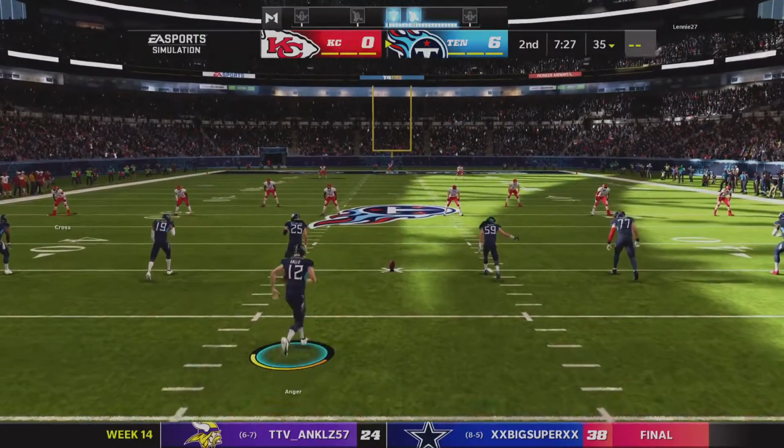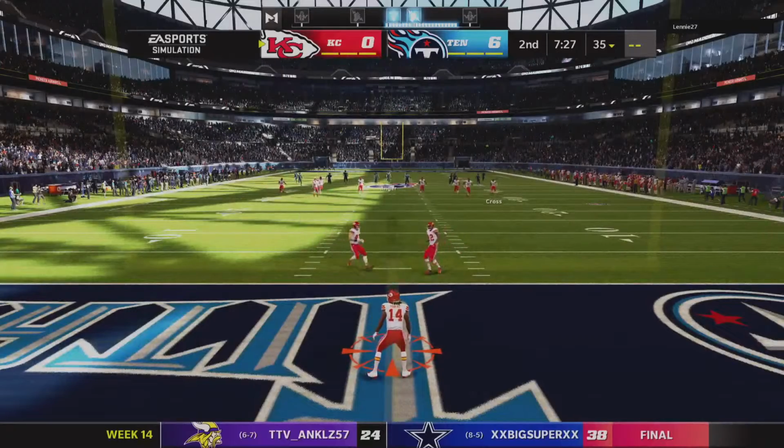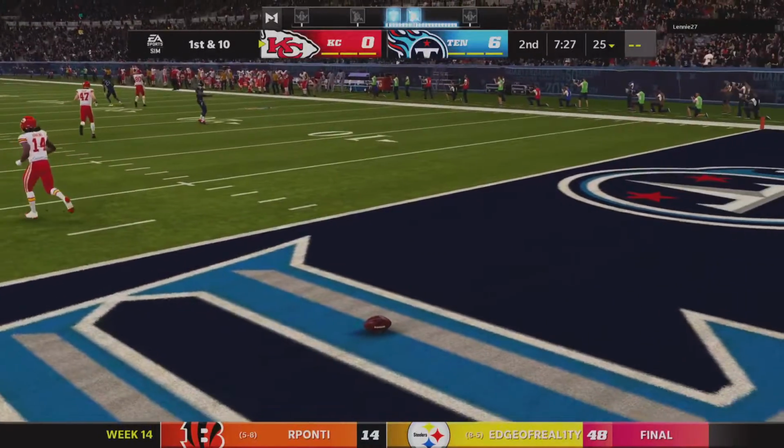The kickoff unit is out on the field, and they will send this one away. And no effort to bring this one out. It's a touchback.